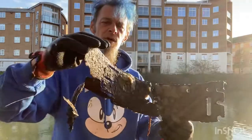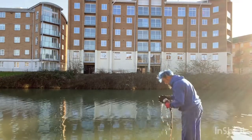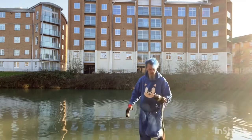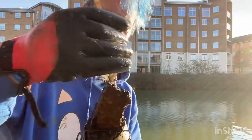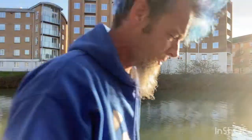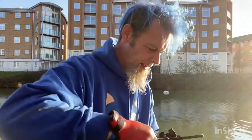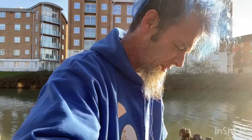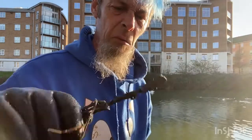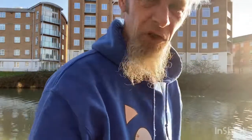Found the back piece of an old barbecue. I got a spoon. It's on the end of a piece of metal. It's magnetised all the way through it. Cool. And an old can. And not quite sure what that is. And got an old fork. That's a really old fork. Small one. And we've got another penny. And a rusted old nut.